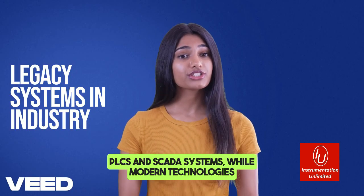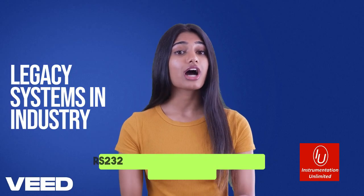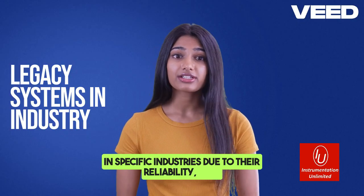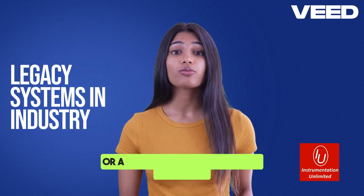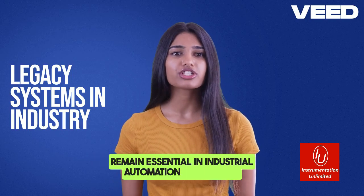While modern technologies like Ethernet, USB, and wireless communication dominate, RS-232 and RS-485 continue to hold their ground in specific industries due to their reliability, cost-effectiveness, and ability to operate in harsh environments. Whether it's a point-to-point connection or a multi-device network, these protocols remain essential in industrial automation and beyond.